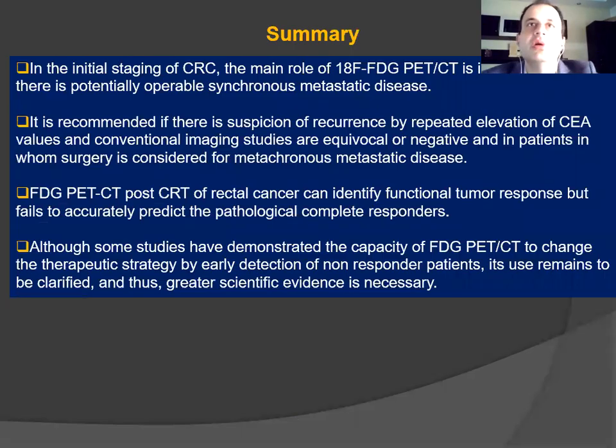In conclusion, in the initial staging of colorectal cancer, the main role of FDG PET-CT is in cases in which there is potentially operable synchronous metastatic disease. It is recommended if there is suspicion of recurrence by repeated elevation of CEA values and conventional imaging studies are equivocal or negative, and in patients in whom surgery is considered for metachronous metastatic disease.